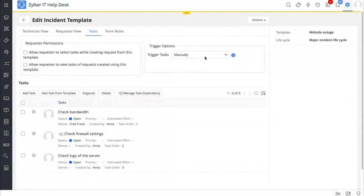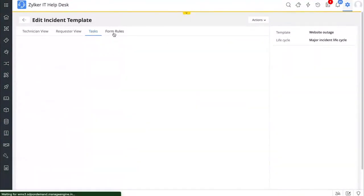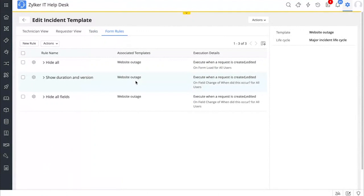And you can also choose to trigger the task whenever an incident is created or when it's approved, and so on. So initially, as an end user, we saw that different kinds of fields were displayed when I gave the duration details of the incident, right? So this is what I mean by collecting very contextual information and making your form very flexible and dynamic.